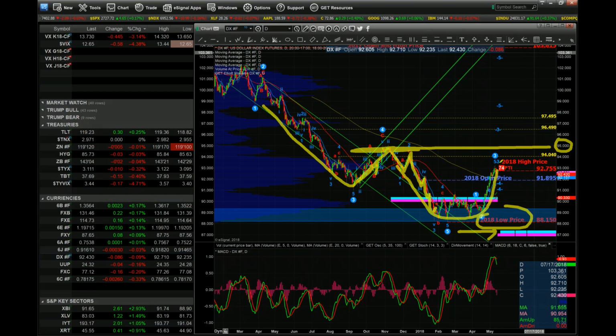So now we're kind of moving up, and we could come up here like this and break out here, but the actual breakout is going to be down in this area down here. The typical breakout runs about 10% in this cup and saucer type of pattern. Now, are we going to get here? I'm not really sure just yet.